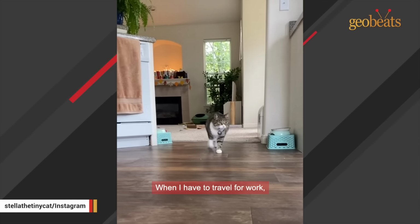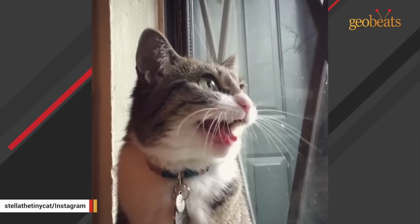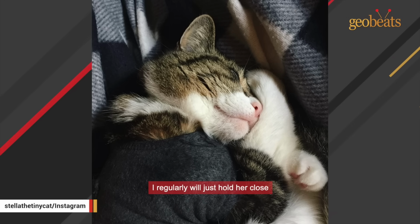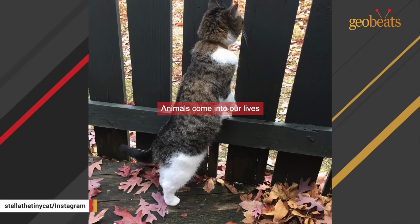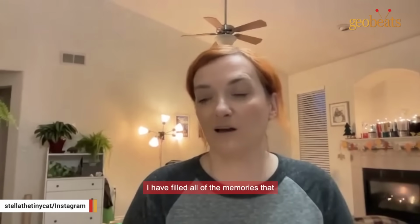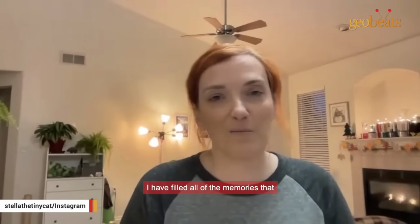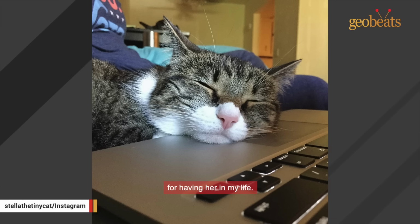But when I have to travel for work, being in the hotel room, I'll find myself looking around the room going, oh, where's Stella? I regularly will just hold her close and tell her I love her. Animals come into our lives and they also leave our lives, and I want to make sure before that happens, I have filled all of the memories that I can make with Stella and be intentionally grateful for having her in my life.